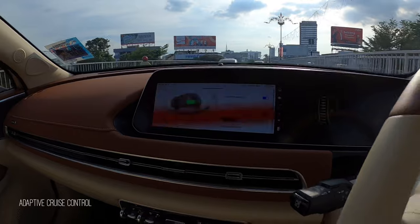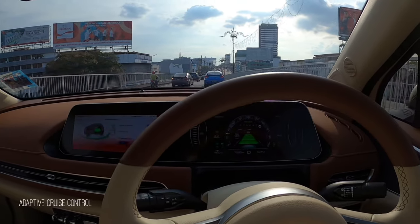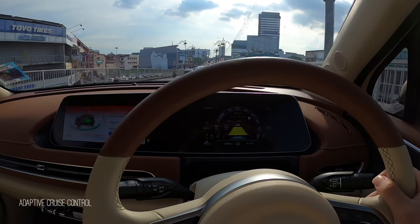Anyways, that's a short quick update. I'm going to check it out some more and determine what speed it actually does that.